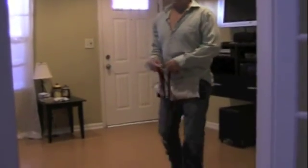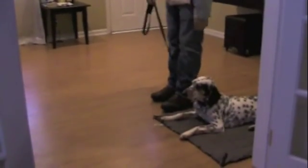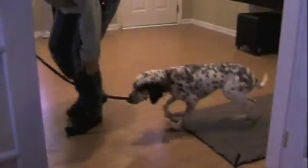So I'm going to take her off the mat. See, I picked up the leash. I'm going to stand back next to her, pat my leg and say, okay, come on, let's go. Good girl.